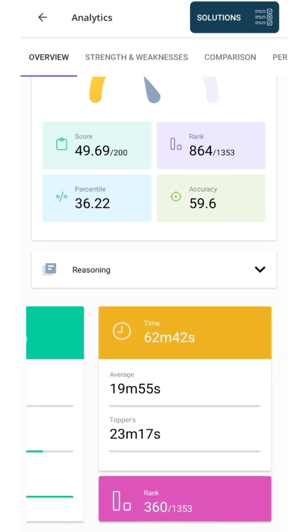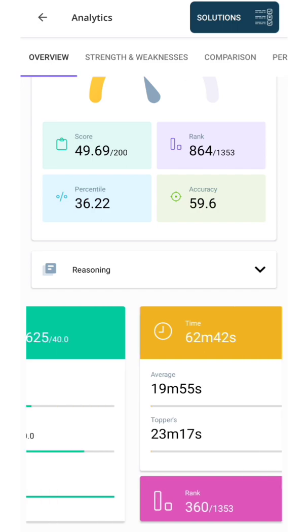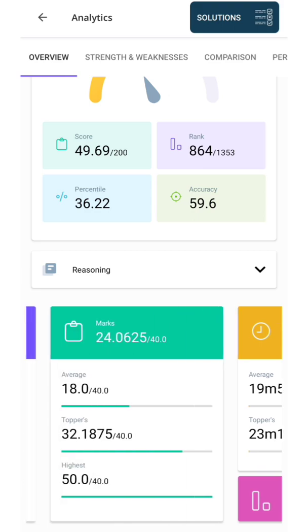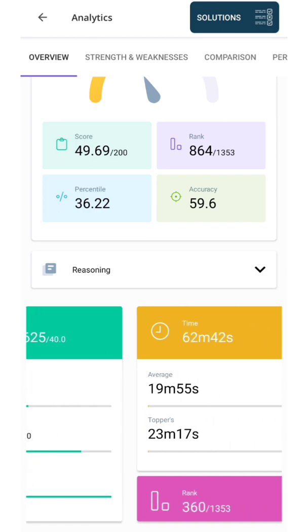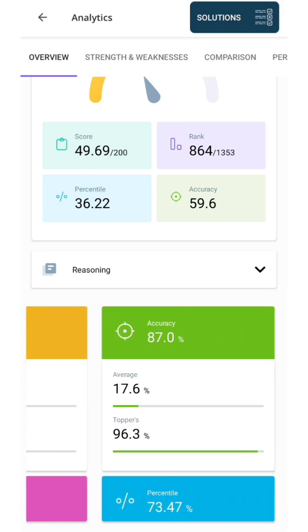But as you can see, the time which I have given is around 1 hour only for reasoning to score 24.06. So I think I need to learn how to manage time for each of these topics. Nevertheless, I could say I have got good marks, but giving 1 hour for only one topic is very bad. So I'll analyze the time management, and in the next mock I'll perform better. And the accuracy is 87.